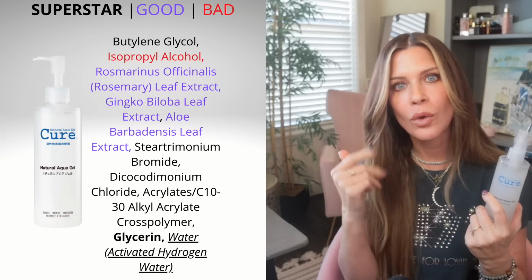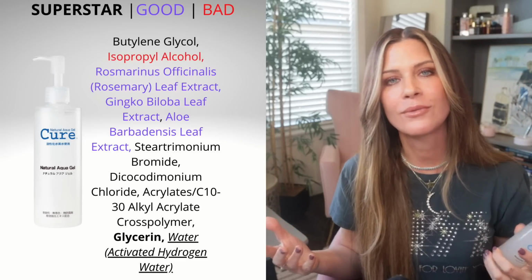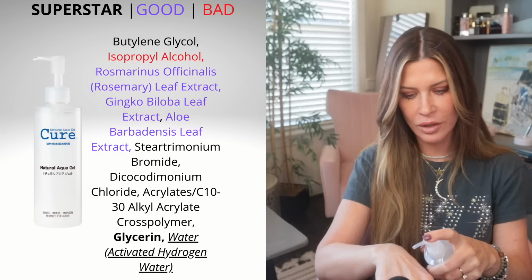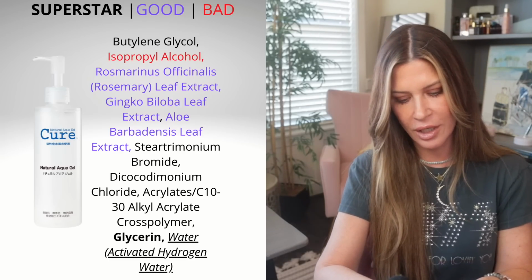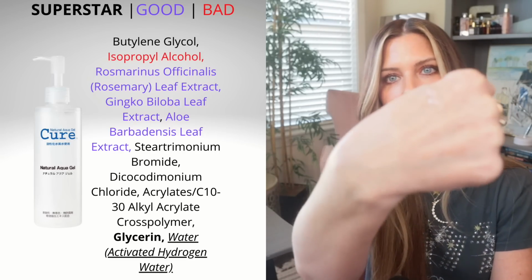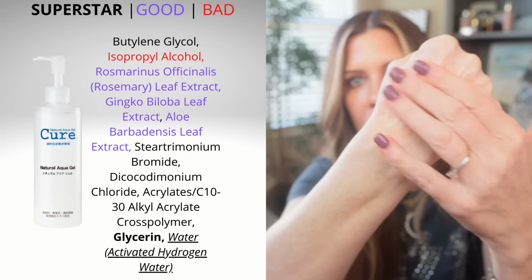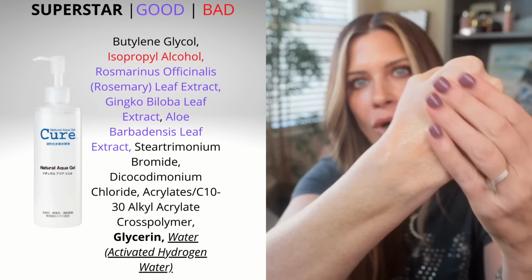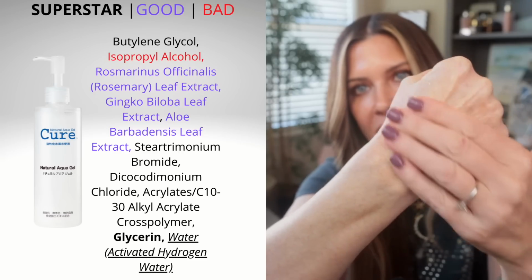Theradome, you have to work and work and work and work, which is usually because the enzymes take some time to work. This one, you literally put it on your skin. I will show you on my hand. You literally put it on your face. And okay, so it looks like that, right? Let's see if we can get it so you can see. And you start to work it. It starts to get thin right away, which the Theradome does that too.